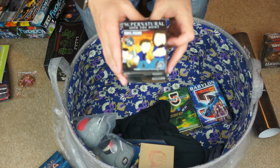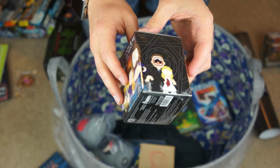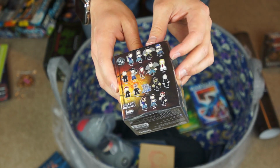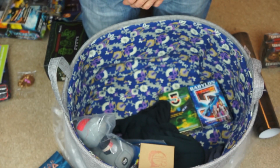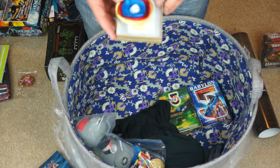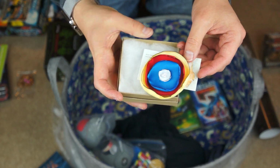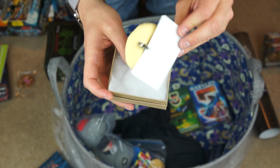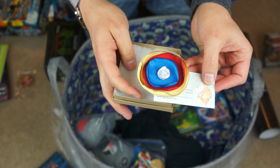Here is a box of another action figure of Supernatural, which I have never watched. I've heard some about it. If you know anything about Supernatural, leave it in the comments and inform me. And this is a handmade clip that you put in your hair. So I believe my wife or one of her friends may enjoy that.